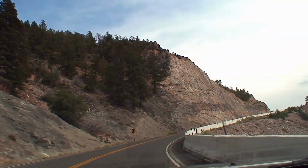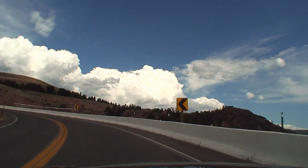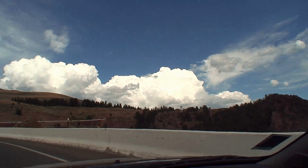Considering that all the strata are vertical, I bet it didn't take too long for the Bighorns to get born. What, the clouds? Yeah. They're so white. Well, I don't want to find out what's under them.